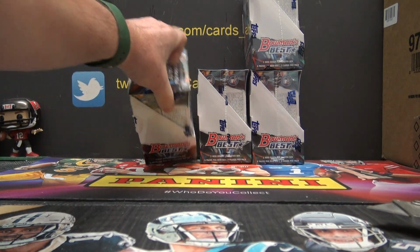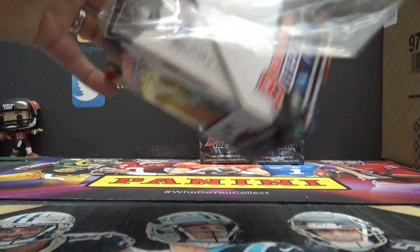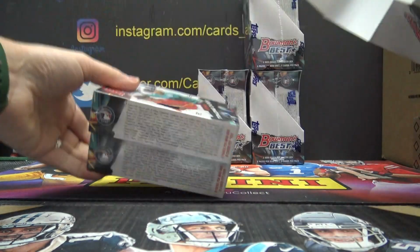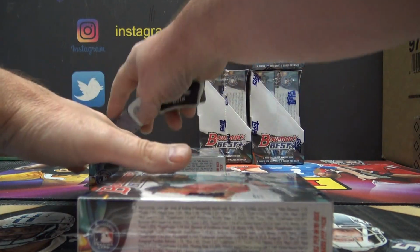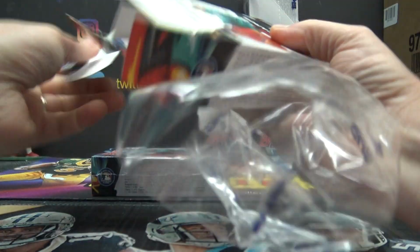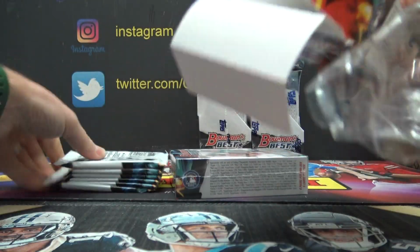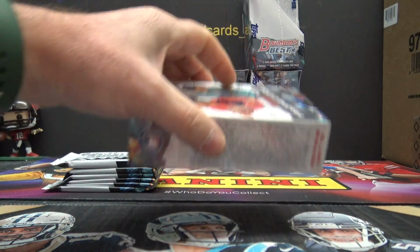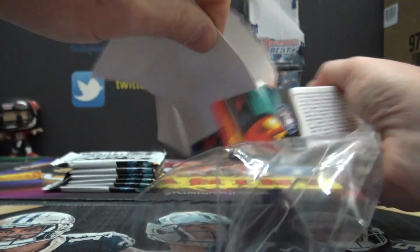All right, this is part two of the 8-box PYT. The next four. I will say these packs are packed tight in there. Very snug, which is good. That's where they won't shake around and stuff.